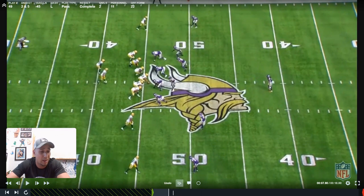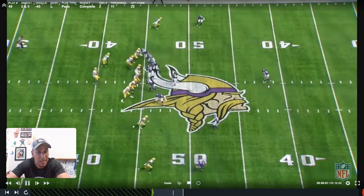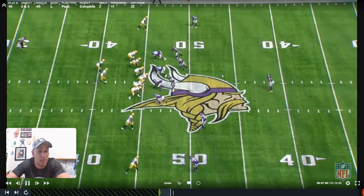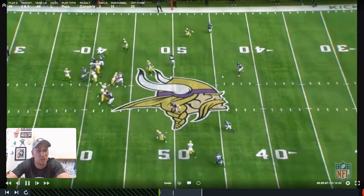Now, being able to line up in cover 3 or cover 1, depending on whatever you want to call this pre-snap look, and end up playing cover 4 and having the Mike cover from across the field, that's pretty advanced stuff. You're not going to see a lot of high school teams doing that. You might see that in the higher levels of college and the NFL.